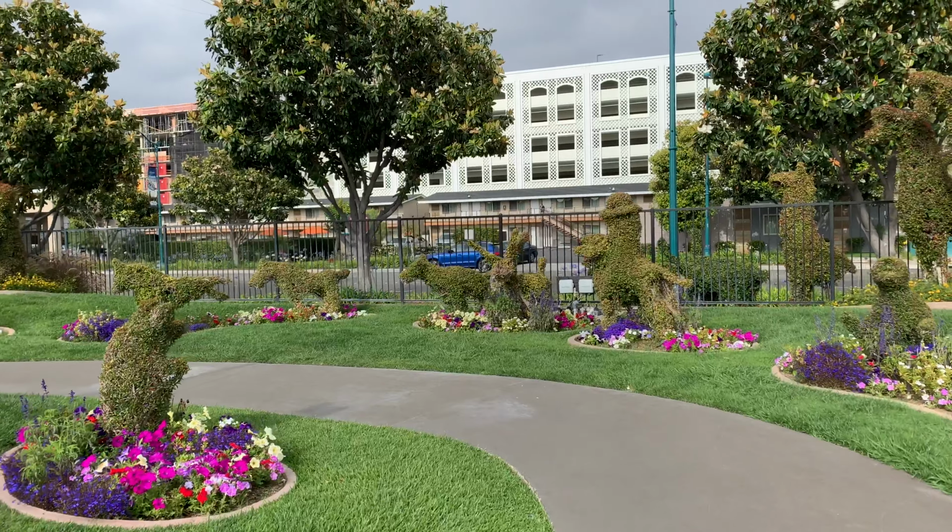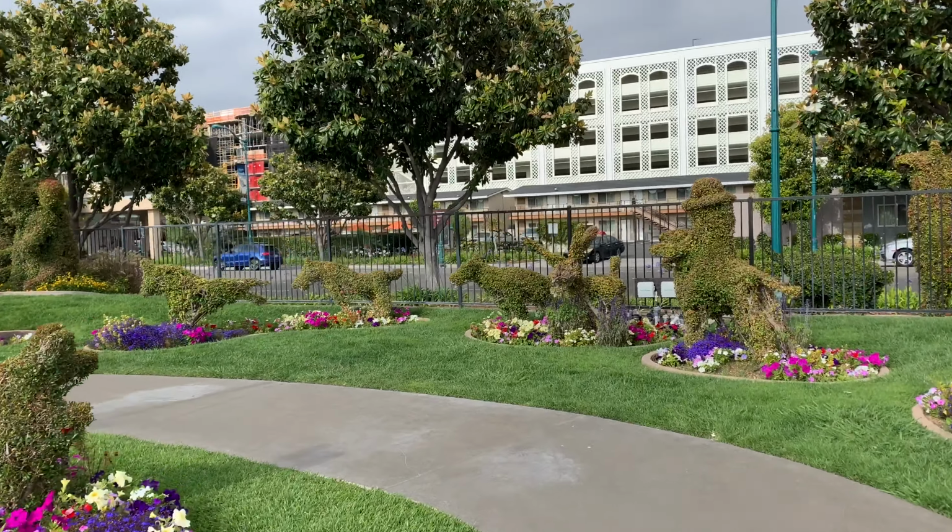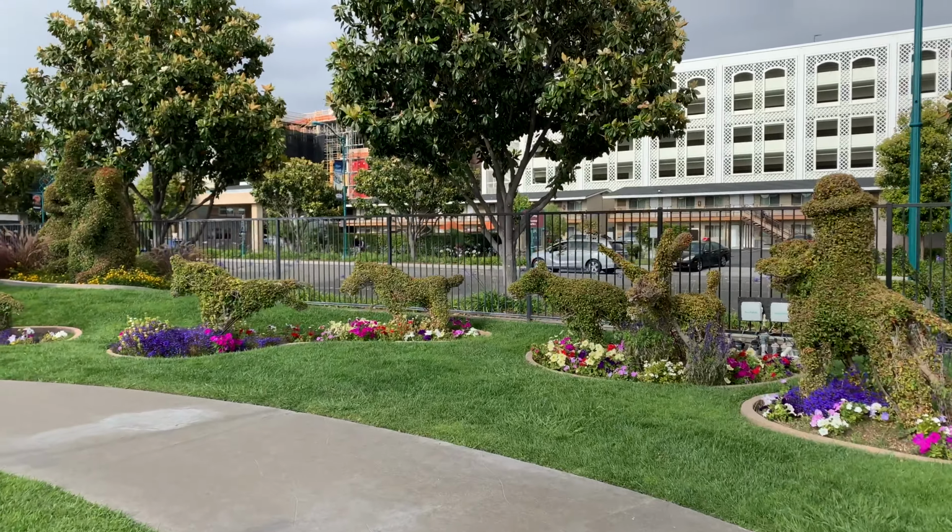So this is something a little bit fun and different with this hotel. They actually have a topiary garden, and it's something that you can walk through, very quiet, well, other than road noise, but peaceful, and it's something fun for kids, and it harkens back to a simpler time when topiaries were fun and fanciful. So I really like that. And then there is pool access as well.